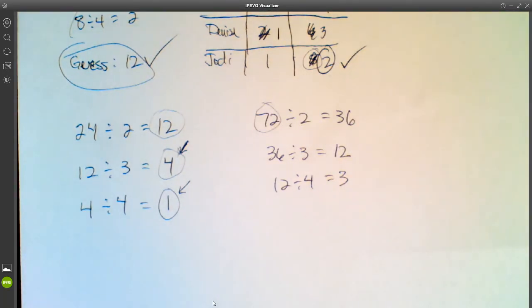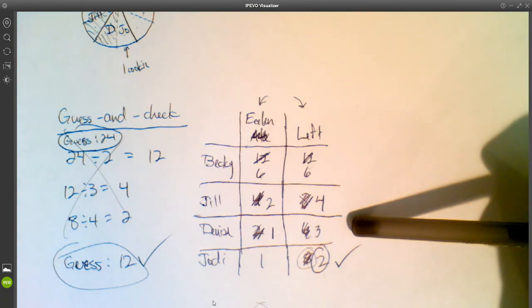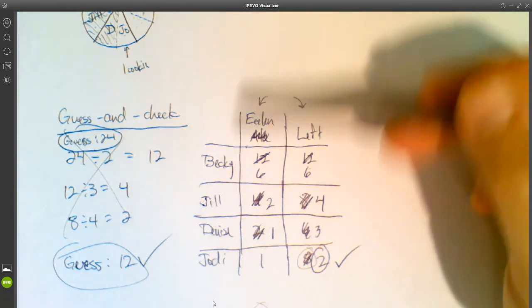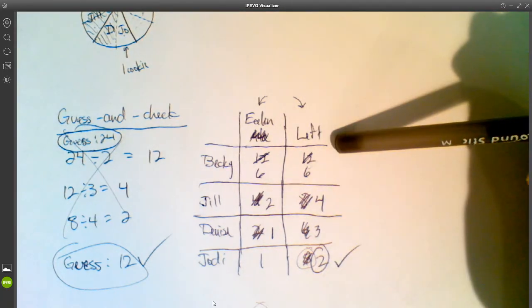But again, the reason they're getting 72 is because they're conflating the number of cookies that were eaten versus the number of cookies that are still left in the jar, right? So don't make that mistake. That's why making a table like this can really come in handy. So you're keeping track not only of the number of cookies that the person ate, but the number of cookies left over in the jar as well.